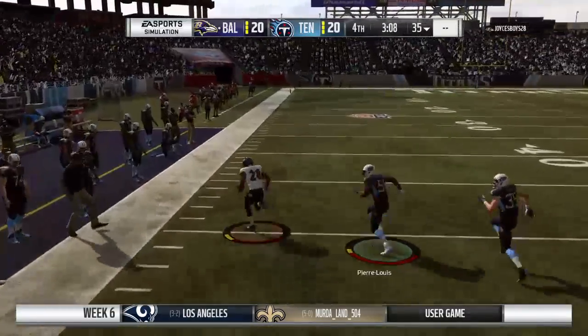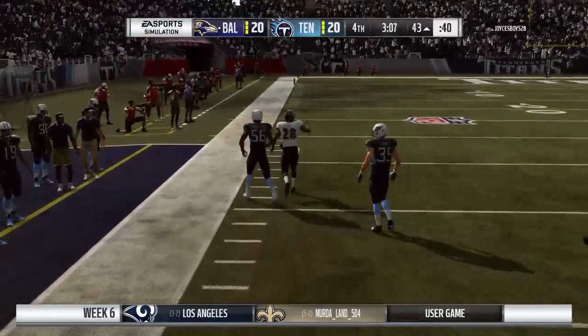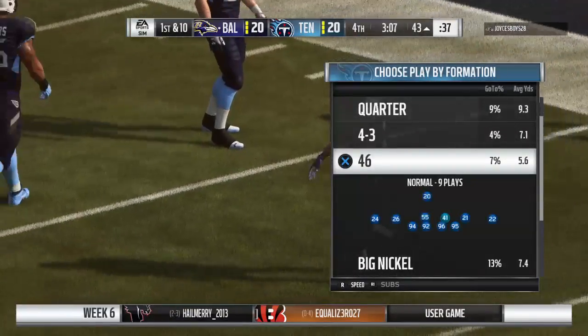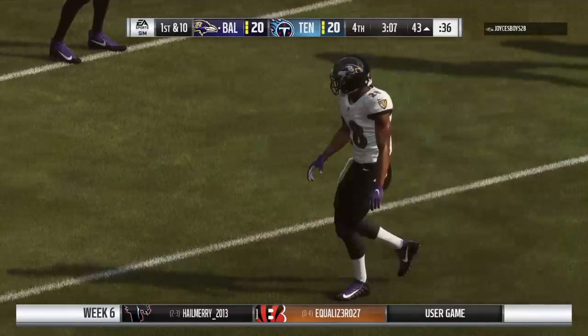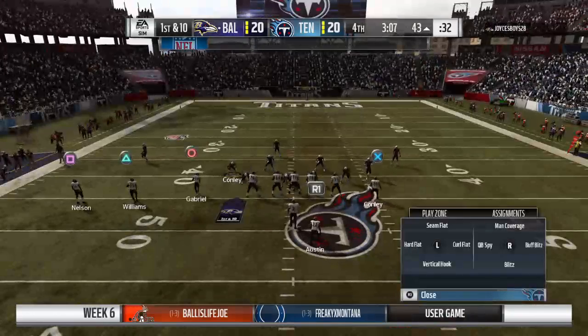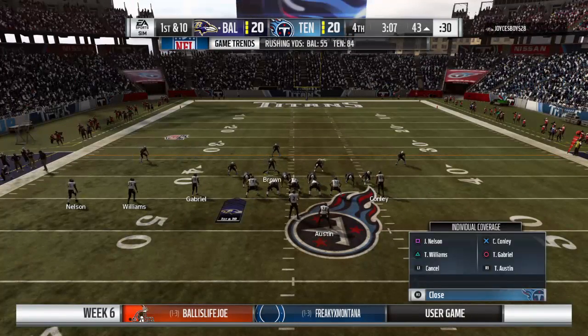Oh, he's got a little daylight. And I think he's going to go. They're not going to get him. And he will take this into enemy territory as he's out of bounds on the other side of midfield. Well, so much for the worry about how they would be after losing their lead. What a big-time return to seize the momentum back.